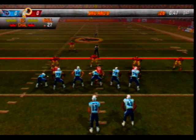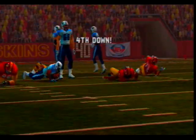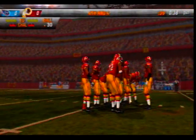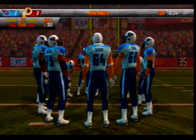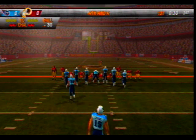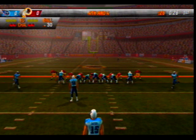The Redskins come out in a nickel pack. Hand it off to the back. This one will be spotted at the 30-yard line. So that tackle was his third. They can't get the first down on that running play. And since they're not in field goal range, we should see the punt unit. Very solid defensive effort to force the three and out.